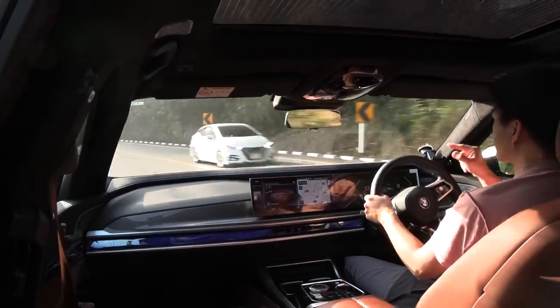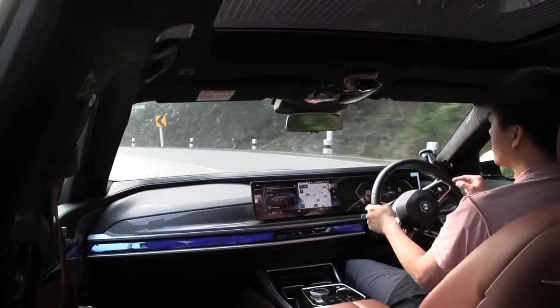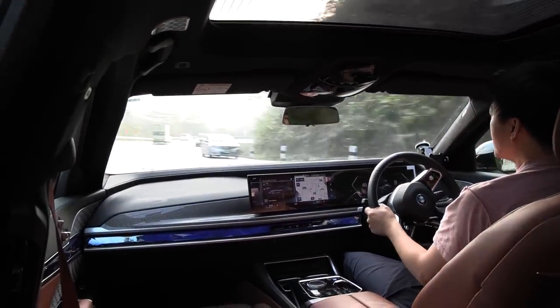Oh, yeah. I should also mention, by the way, I also did a headlight test. And man, the headlights here, they are insanely good.